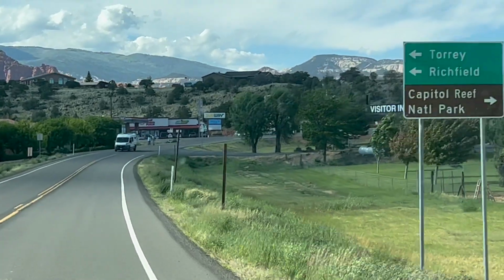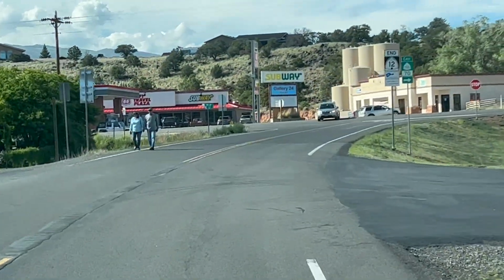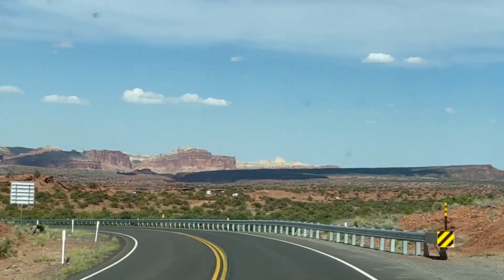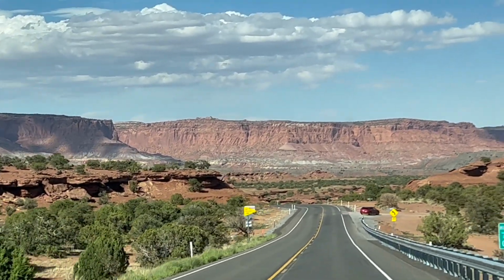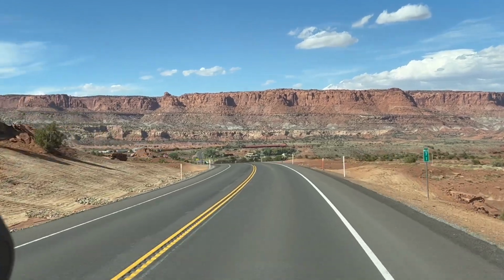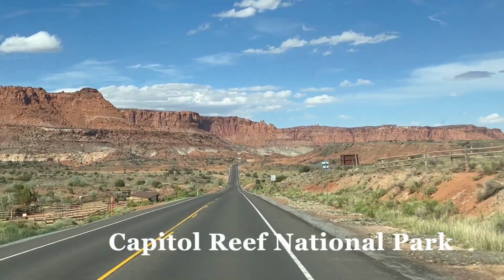We gradually tootled our way down the mountain and got to Torrey. Scenic Byway 12 hits Utah's Scenic Byway 24. Now we will head to Capitol Reef National Park.